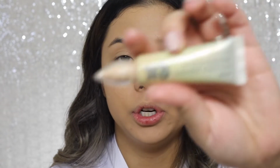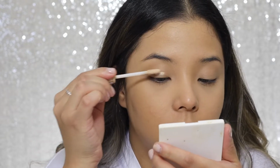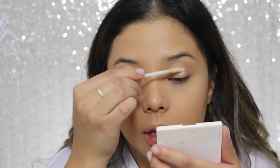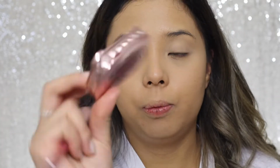And then now for my eyes, I will be putting the Urban Decay Eyeshadow Primer Potion in Eden. And I like putting this on because it will really last the whole day. So while that sets in, I'm going to be doing my brows. Important to do your brows because that frames your face. And I'm going to be using Desi Perkins's collaboration with Benefit, the pencil and the Foolproof Brow Powder.